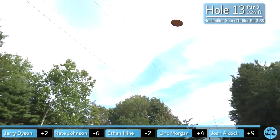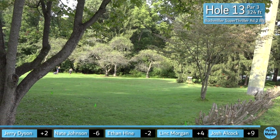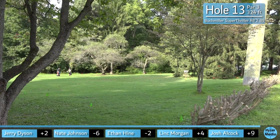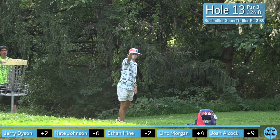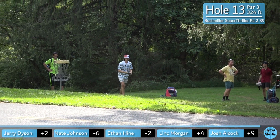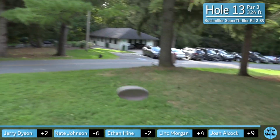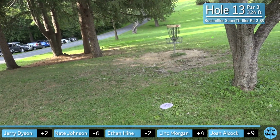And that was really well done by Ethan. That was a fantastic shot from back there, and Linc pushes this a little bit deep. He's going to be OB. Probably have a contested putt behind that tree. Yep. I had some low limbs here that I kind of got scared of and left it a little wide, but it's still only about a 20-footer for the par.